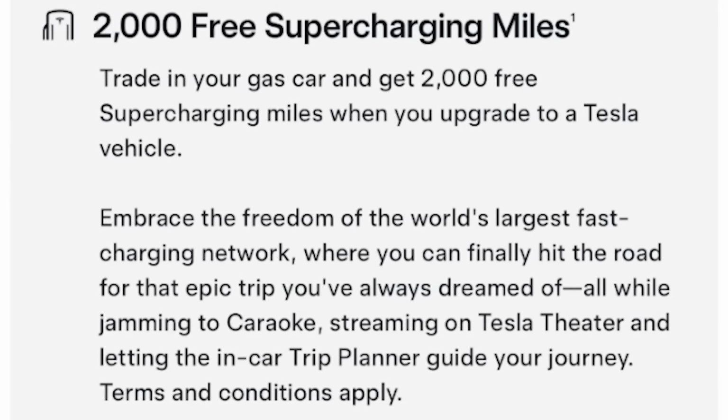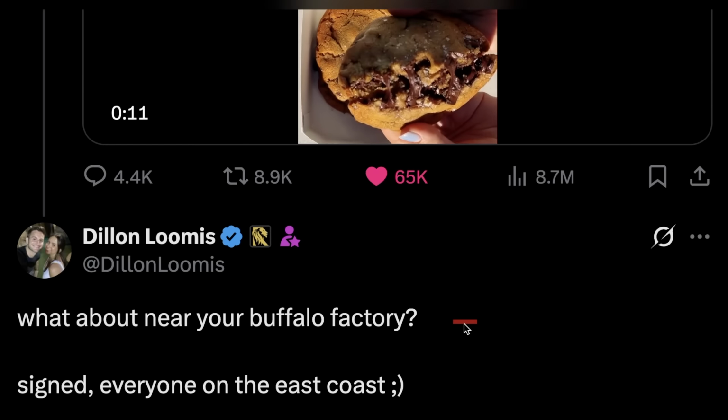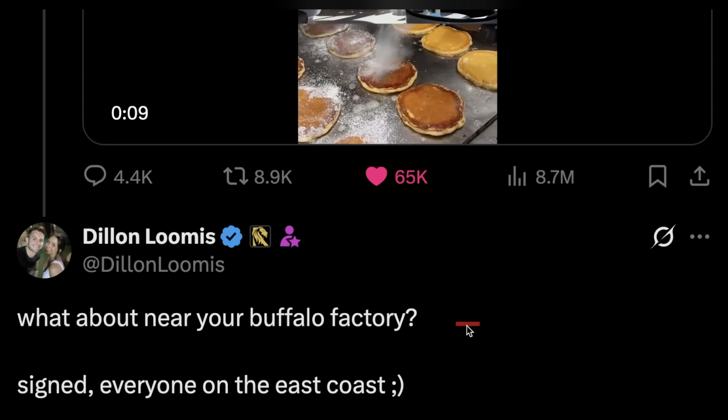Right now in the US, Tesla's offering 2,000 free supercharging miles if you trade in your gas vehicle. Elon shared a post talking about how breakfast at the Tesla diner is now available until 2 p.m. with a lot of new items on the menu. Elon said the Tesla diner's going well, probably makes sense to open one near our Giga Texas HQ in Austin and Engineering HQ in Palo Alto. And I will continue to be the advocate to bring one of these to the East Coast.